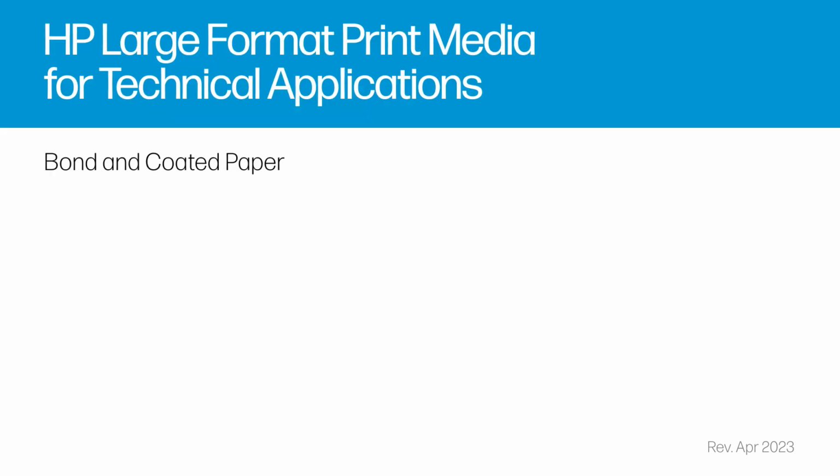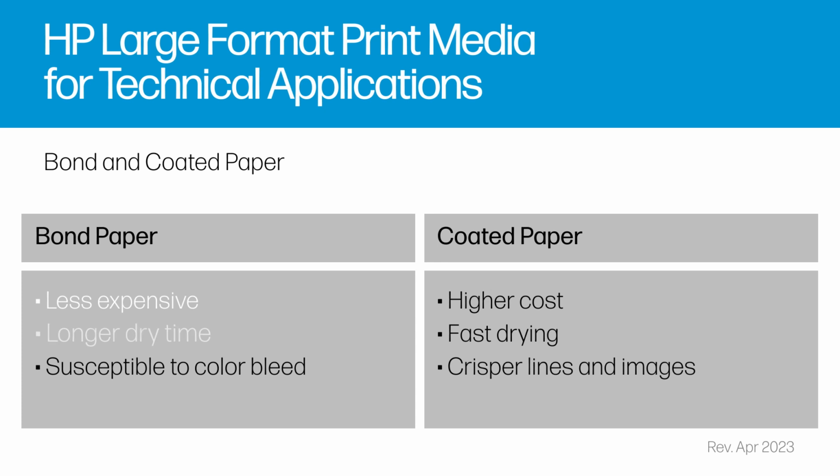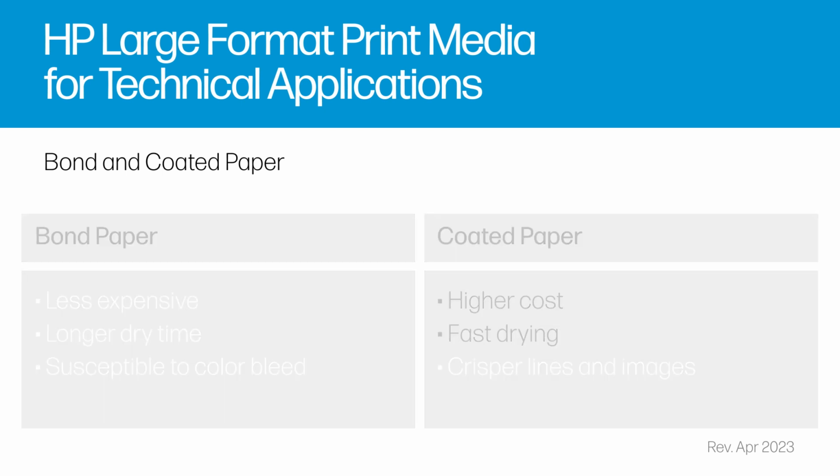Since the majority of media used for technical applications is made up of bond and coated paper, we want to point out some of the differences between the two. Typically, an uncoated bond paper is less expensive than a coated paper, takes longer to dry, and is susceptible to color bleed. Color bleeding is seen in an area where two different colors have mixed. A coated paper tends to reproduce sharper text and lines with crisp image quality.